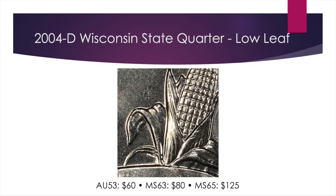After that, we have one of the largest and most well-known ones. There's actually two errors here that we'll be covering, but this is the low leaf 2004D Wisconsin State Quarter, and there's a large corn on the back, but this entire leaf that protrudes outside of this super large thick one that's kind of to the left of the corn, the leftmost and the lowest leaf on the left, if it's there, will be worth about $60 in AU53 and then $80 to $125 in mint state. I remember back when I was maybe 8 or 9 years old, this was a super expensive variety.